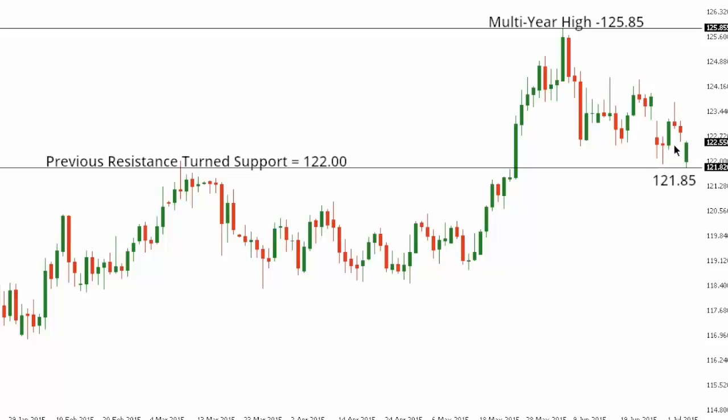The structure remains highly constructive here, and the market is in the process of looking for the next medium-term higher low ahead of that next major upside extension back above recent multi-year highs that were set back in June at 125.85 and then towards the 130 area further up.